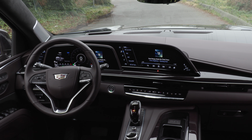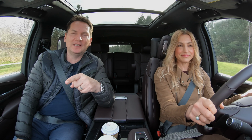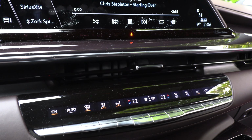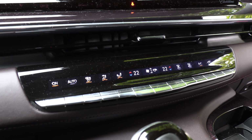Now, it's interesting because Genesis has the big screen in their GV80, and they said it's the largest horizontal screen. No, this is bigger, for sure. Yeah. And then, of course, we've got our buttons. Zach and I like buttons. Yep. And it controls the climate in the vehicle. Yeah, the HVAC system there.